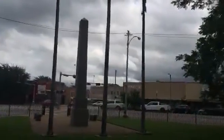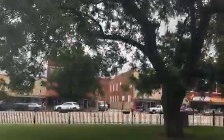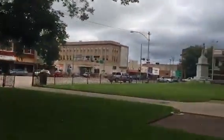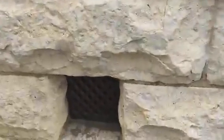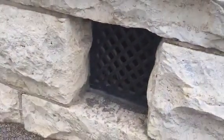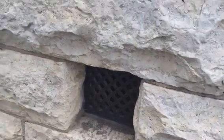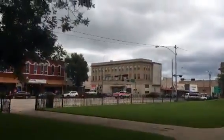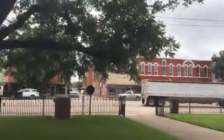There's the monument from this side. I love the music. Isn't the music so cool? You can see some of downtown Hillsboro as I'm walking around. And look, they have these old vents in the base of the building. Those are old vents there. Yeah, they do, Gary. They do. They send you to the dungeon.